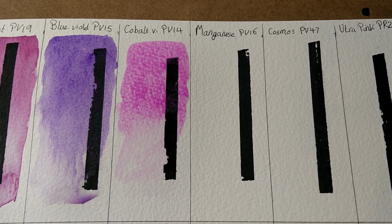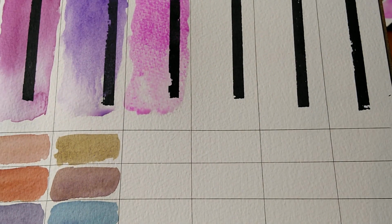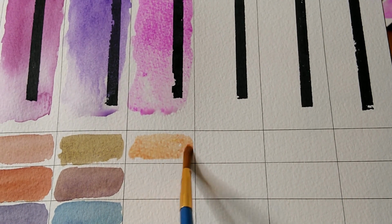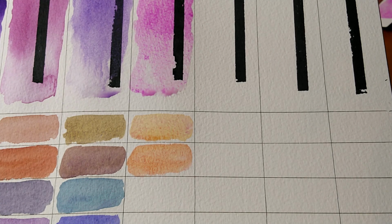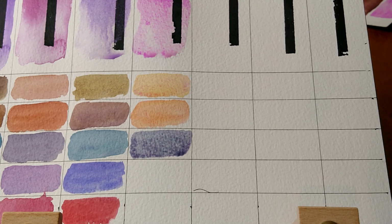This next one is Cobalt Violet, PV14. It's a granulating violet and it's definitely very different from any of the other ones on the list that I've already tried. This one is from Rembrandt, and again most brands offer a Cobalt Violet. This violet is light fast and is supposed to be one of the most expensive pigments to use in commercial watercolour. However, I don't know how true that is, as I have found that there are some pigments much more expensive than Cobalt Violet.